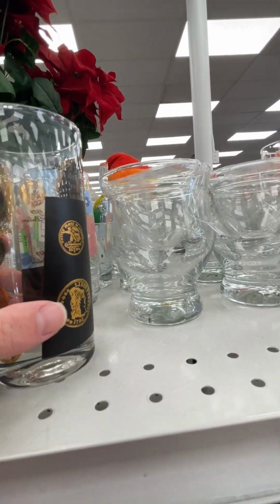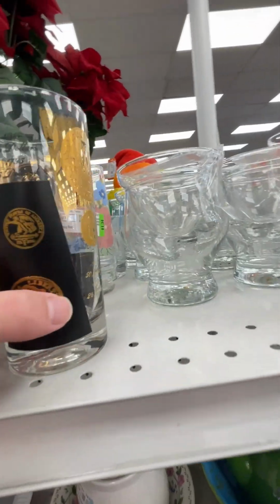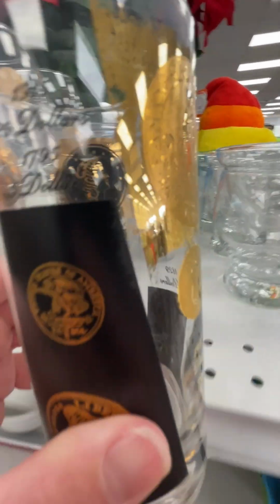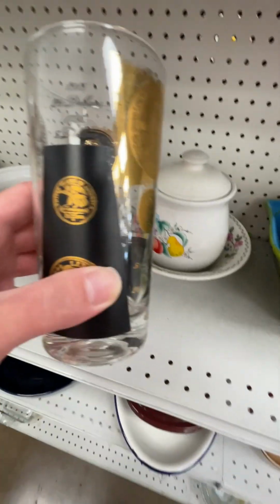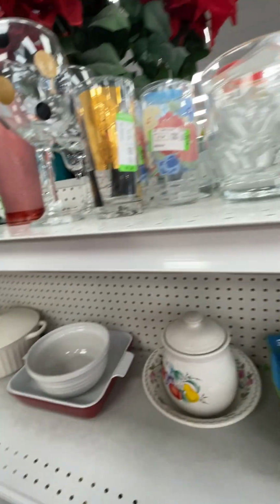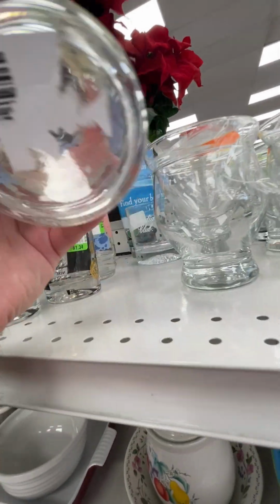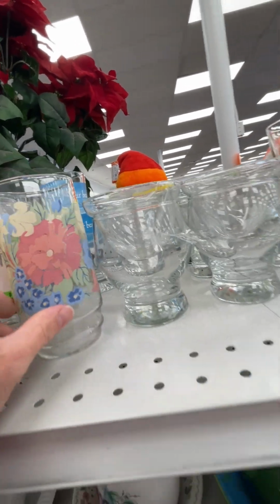These are interesting. Oh, they have the collectible coins on them. 1915. Let's see if we can read it. I'm trying to get it where we can read it. $2.50. Those are interesting. I like those. Here's some neat old cups here. 70s looking ones. I kind of like these, but they're probably lead.